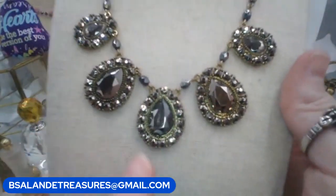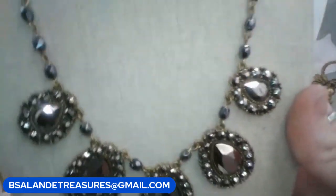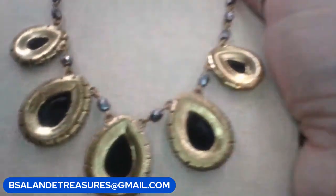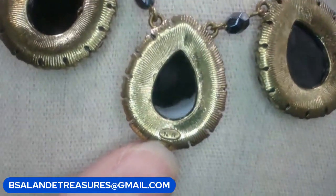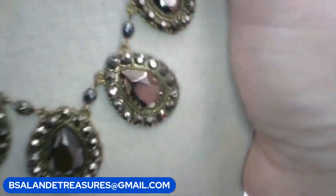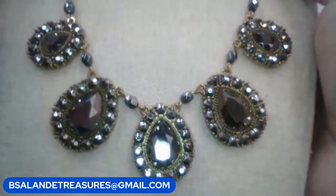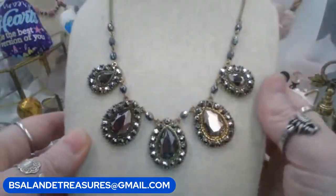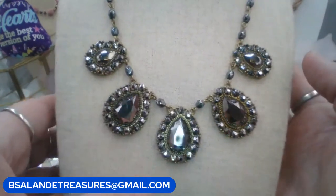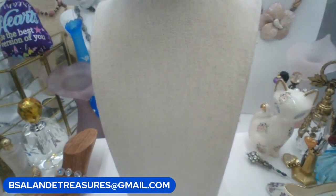So this one's made by Avon. Really pretty. On the back, it's about a 19 inch with the extension. It is marked NR for Avon right there. So keyword, Avon necklace. This one is going to be an $8 buy it now. It's really pretty. Kind of looks like hematite. Very pretty. Okay. Next necklace.